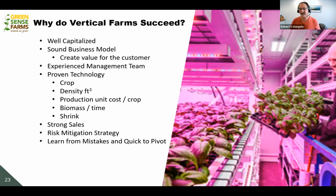They have technology that's proven. They know what crop to grow. Their farms are designed to grow that crop effectively. They understand that this business is all about density and being able to grow the highest amount of biomass in the shortest amount of time at the highest quality.